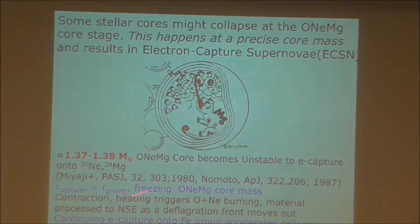Very rapidly, the time scale on which these captures occur becomes much less than the time scale on which the core grows due to the deposition of material from the carbon and helium burning layers outside. And so the oxygen neon magnesium core mass is frozen in this range here. So this is pretty accurately the mass of the core that collapses.